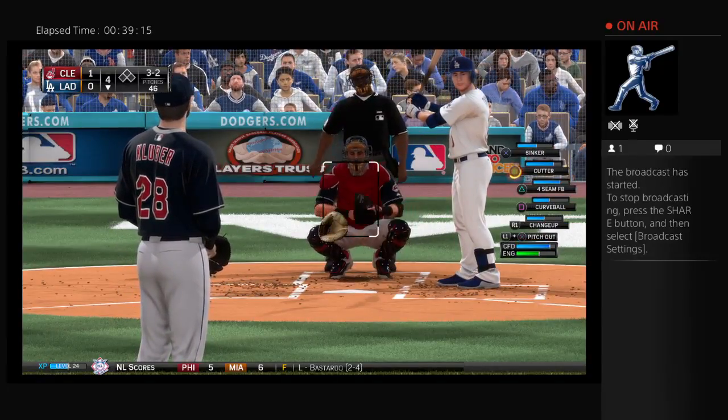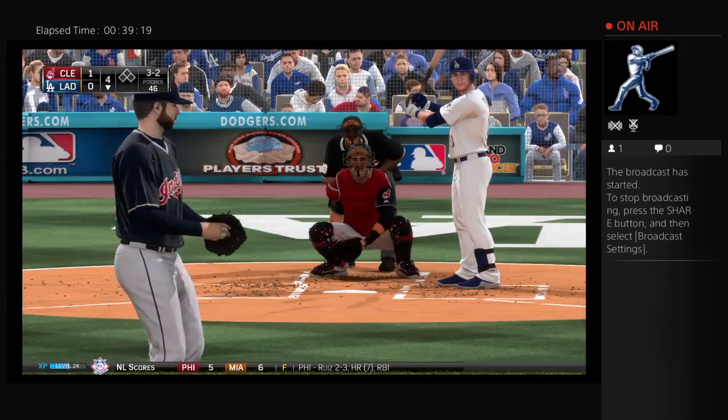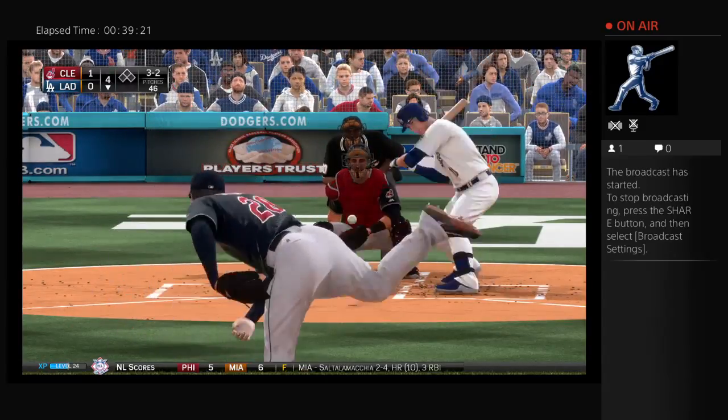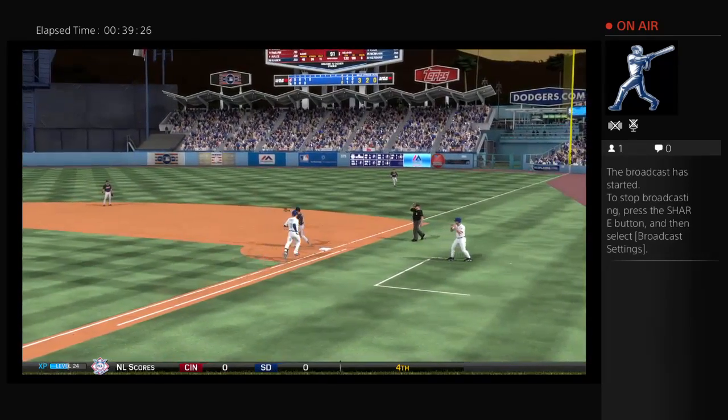Let's go, Dodgers. Full count pitch on its way. Now a swing and a ground ball. No problem here, one away.